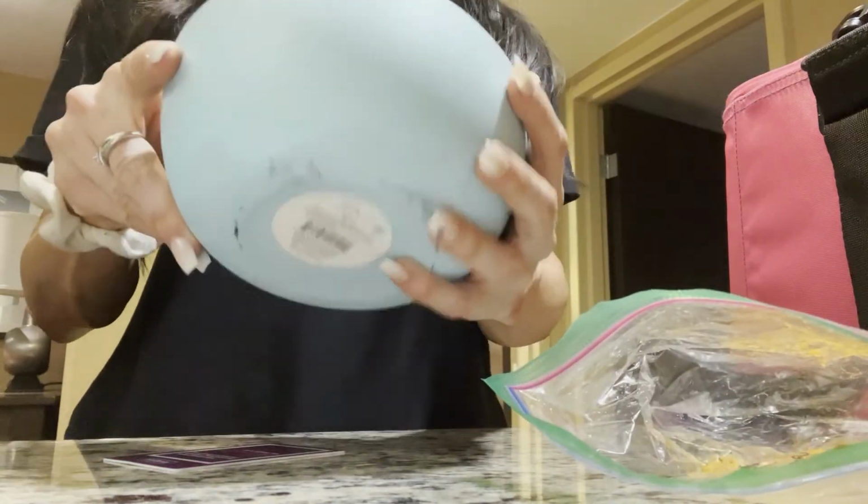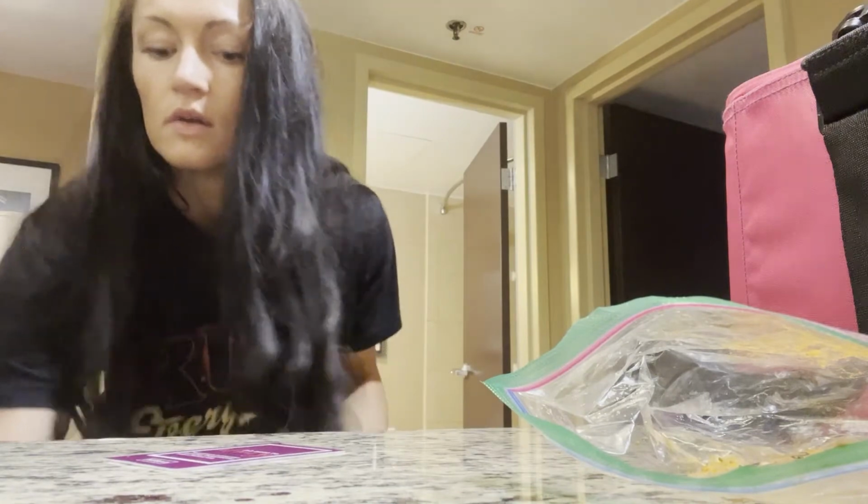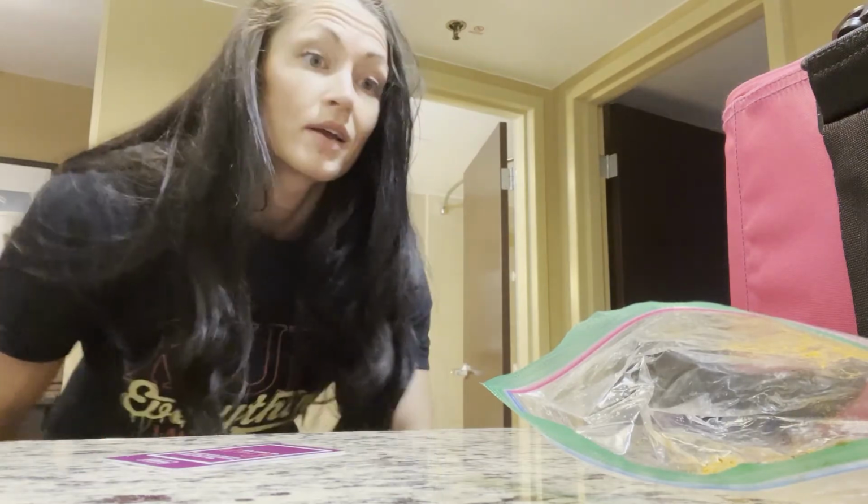Chicken and sweet potato. Oh man, I'm so happy we have a microwave.